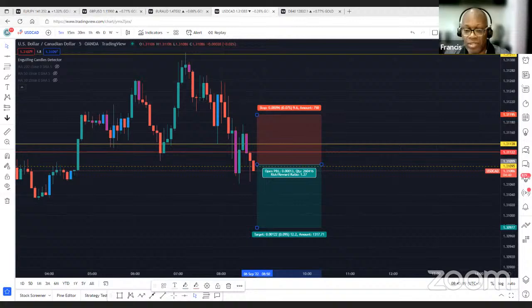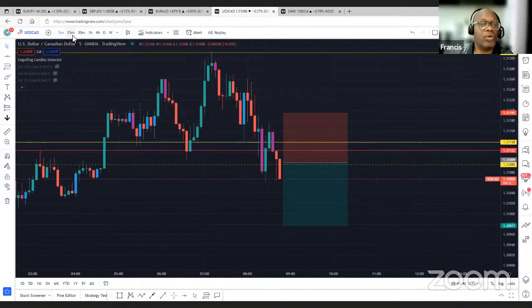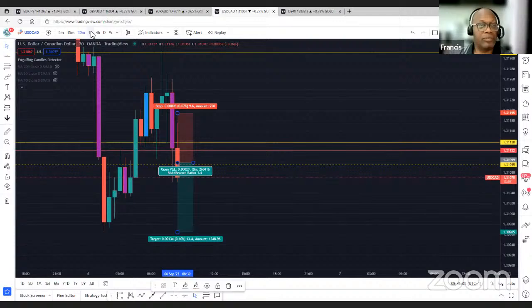So we've just entered USD CAD for a sell. That's where we got in. Let's go. I'll tell you where my take profit levels are. This is USD CAD.